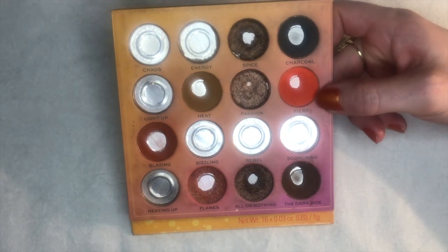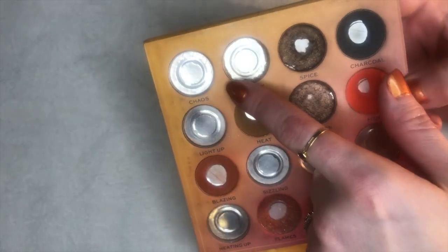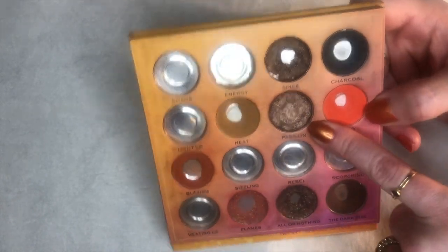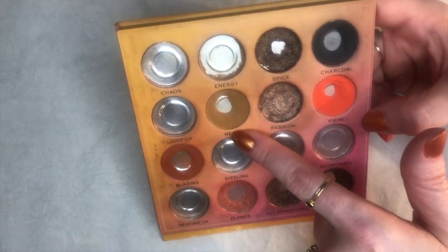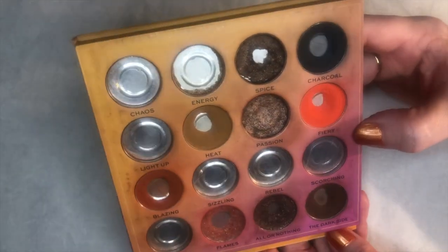I haven't touched this since my finale. There's still a tiny little bit of shadow left here in Energy of Franken. Also, Spice is a Franken, Passion is a Franken, All or Nothing in Flames. And then the mattes, Charcoal, Fiery, The Dark Side, Blazing and Heat are the original ones. And yeah, it just makes me so happy to look at this.